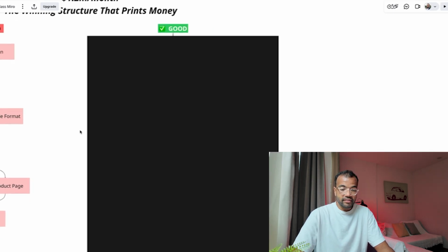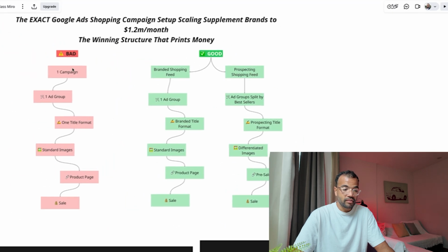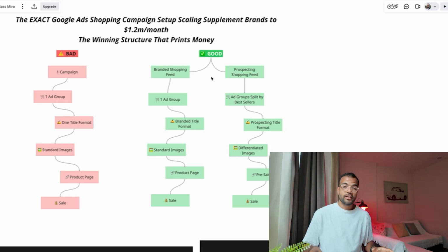Now, what I'm going to show you here is the structure we use that prints money, and it's split into two. But the first thing that we talked about was the campaigns and how you needed to split them between branded shopping and prospecting shopping. And you want to have two different feeds for this. The branded shopping feed is for anyone that's searching for any of your branded terms. You're able to exclude any non-branded terms via scripts automatically in your shopping campaigns.